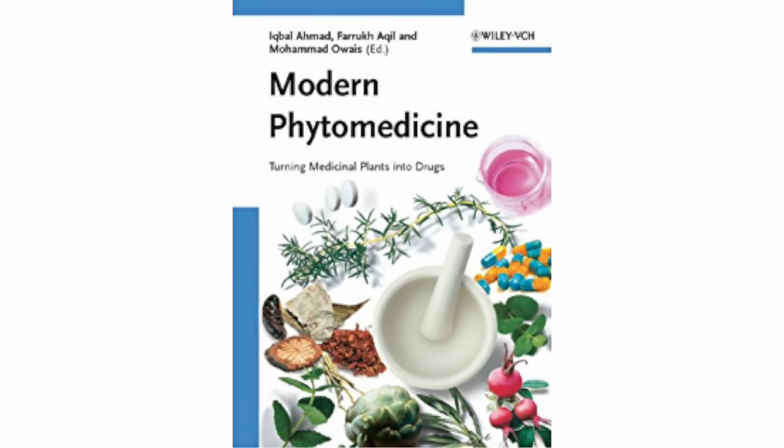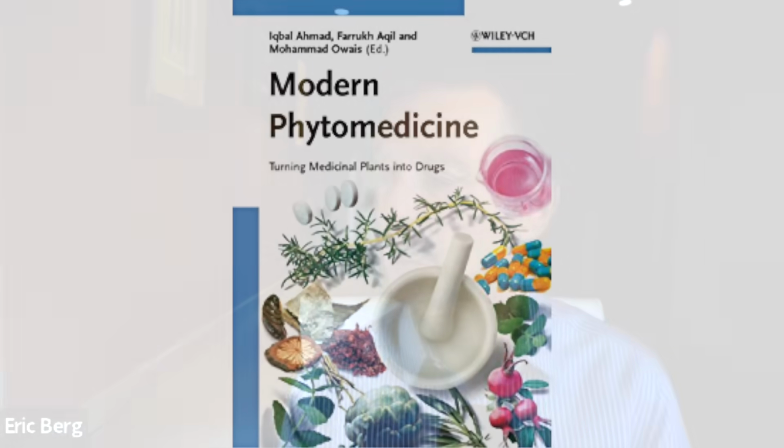Now, I want to share some really interesting data from this book called Modern Phytomedicine. And this is a fascinating textbook on using plant compounds and chemicals in medicine. So I want to share with you the chapter on garlic, which is quite amazing.